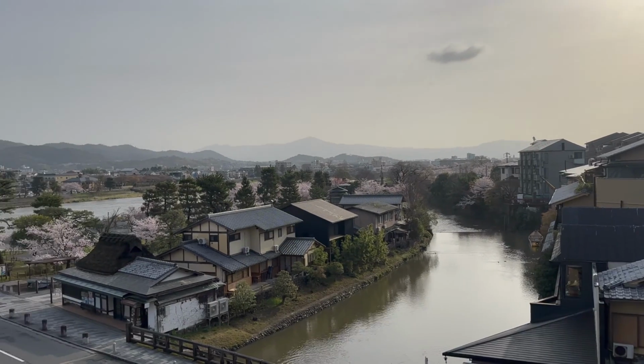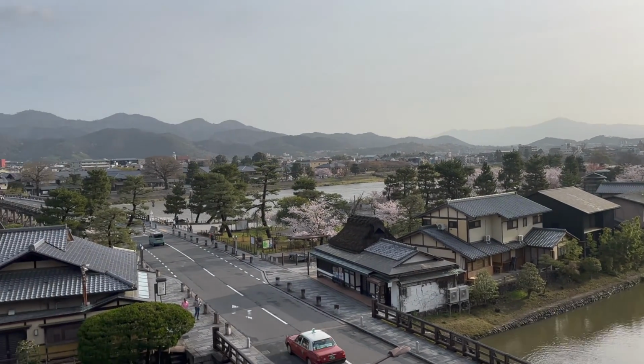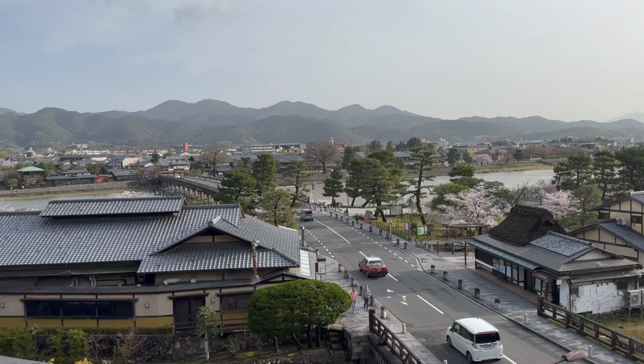We'll never forget our amazing stay at Hanaikada. Thank you so much for joining us today. Japan was truly life-changing and we are so excited to share our adventures with you.